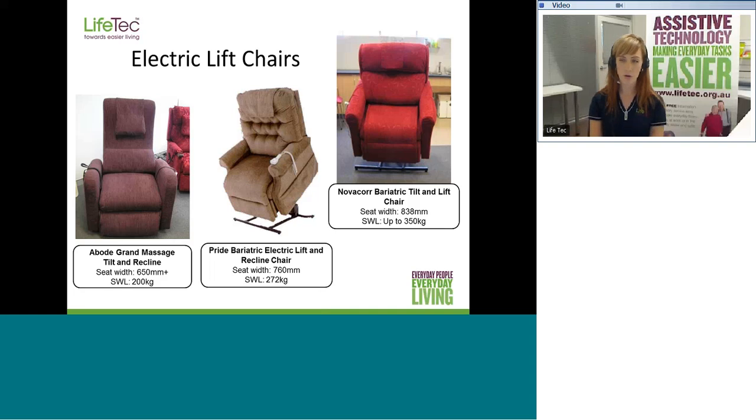It's also important to consider the difference in single motor, so that's where the backrest and leg rest operate simultaneously, and dual motor options, so this is allowing independent operation of adjustable functions and whether electric lift is required. So we also need to consider our client's dimensions here as well as our weight capacity.